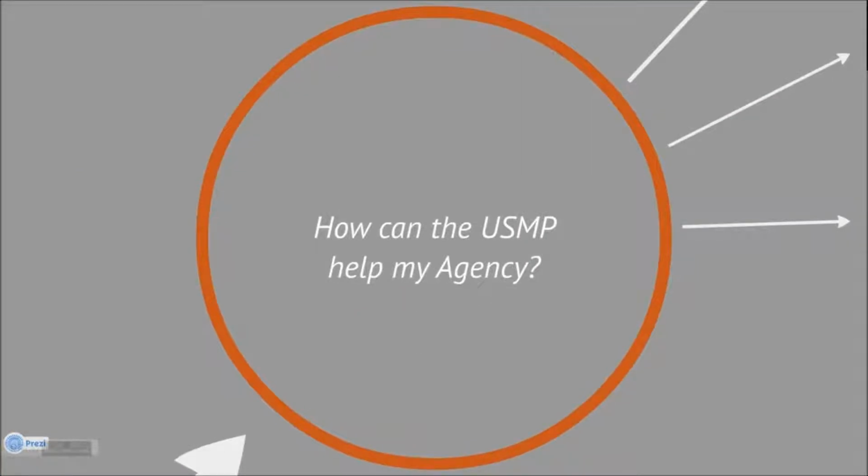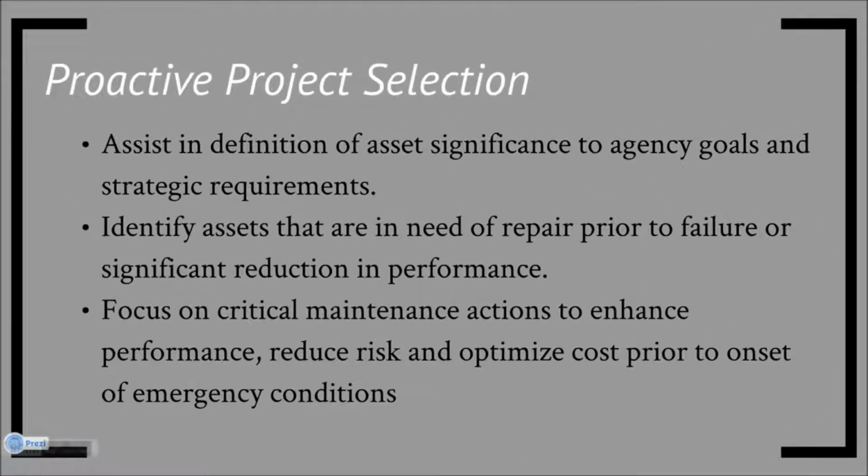This project can help your agency in a variety of ways. Number 1, proactive project selection. This will assist in definition of asset significance, the agency goals, and strategic requirements, identify assets that are in need of repair prior to failure or significant reduction in performance, and focus on critical maintenance actions to enhance performance, reduce risk, and optimize costs prior to onset of emergency conditions.